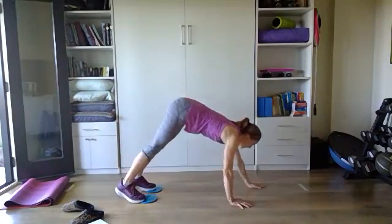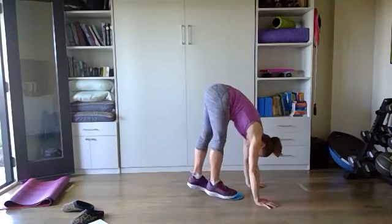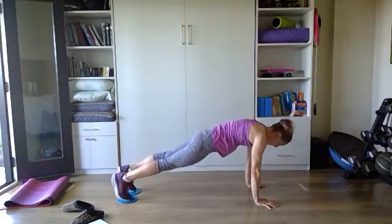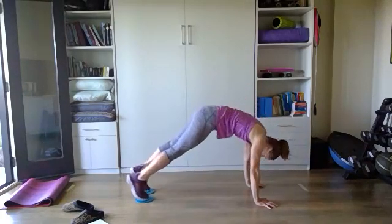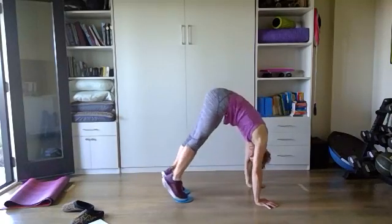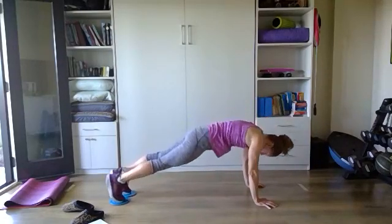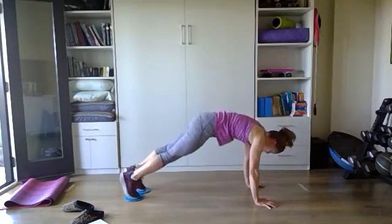So now we've got inchworms. Come on to a plank, slide up, slide back, slide up. My goal when you're doing these is to see how close you can get your legs and your arms together. Notice that my butt is going straight up, so it's almost like my butt's being pulled up by some string. Got 20 more seconds.